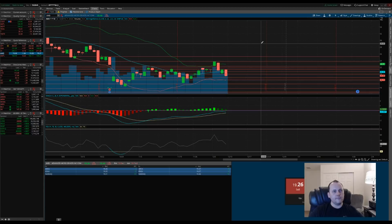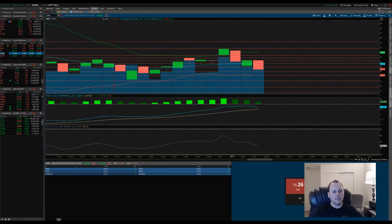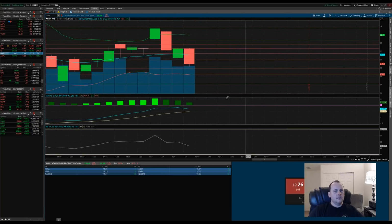The next one, AMD. Let me zoom in just a little bit more. All right. So AMD, it broke through 19.95 on December 7th, and it went down. Its low was 19.17, and then it made its little bounce back up and closed out at 19.46. So its current resistance sits at 19.95, so basically $20, and its current support sits at 18.96.